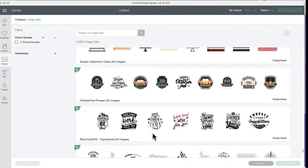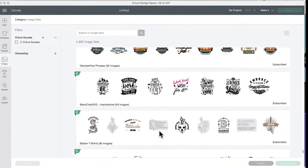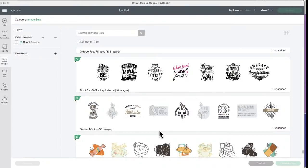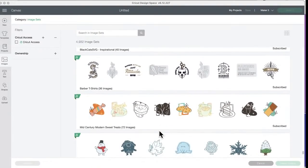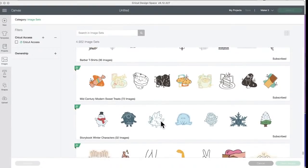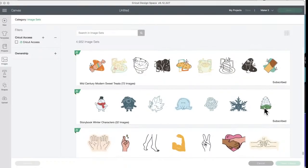Inspiration 40 images. Barber t-shirts, 36 images. Barber with an attitude. Mid-century modern sweet treats, 72 images. Storybook winter characters, 32 images. Oh, I like that little tree. He has snow on him.